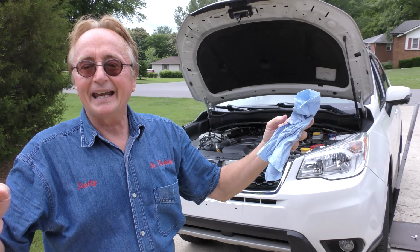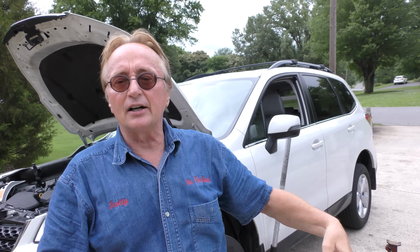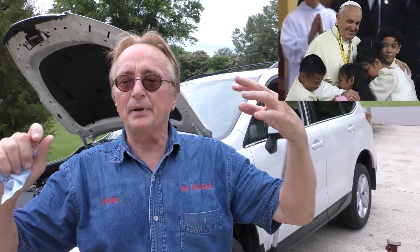Understand, you can't even trust mechanics on this one. My old photographer in Houston, he had a Toyota Camry. I was out of town. He took his car to get the transmission fluid changed on a CVT at some crazy shop. And guess what? They didn't do it right. And about 5,000 miles later, his tranny went out and cost him $5,500 for a new one. You can't trust people these days.